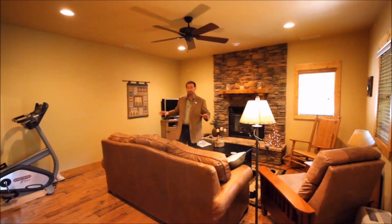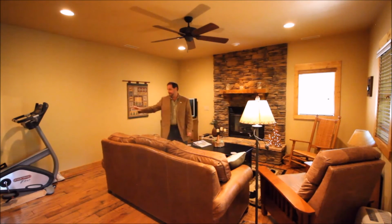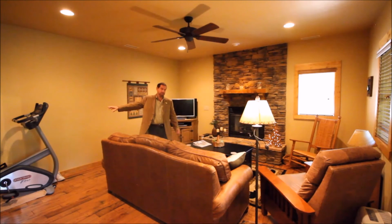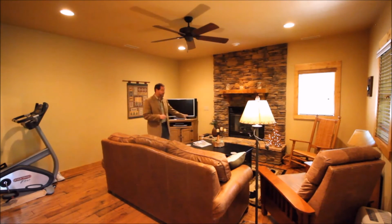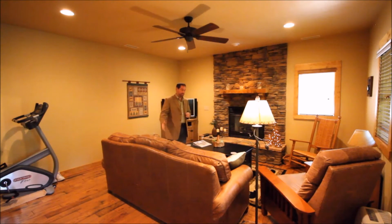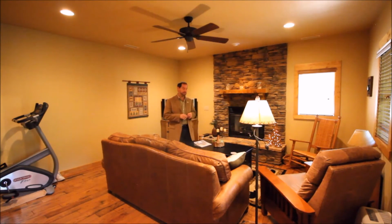Down here, everything stays except for the rocking chair, and you may see an elliptical bike off here to the side. That goes as well. But everything else that you see here, including the home stereo system, DVD, TV, all of that goes as well. A lot of great space. This couch is a pull-out queen sofa couch. So when they have friends and family over, it's a very easy way to pull this out, make a bed out of it, and put it up against that wall if you want to.